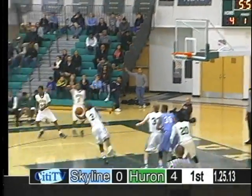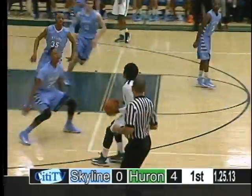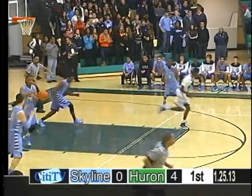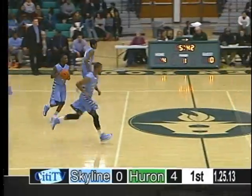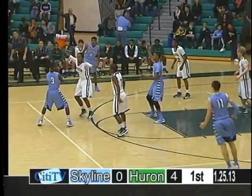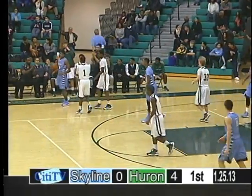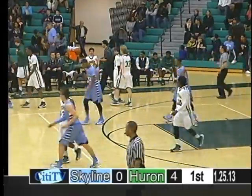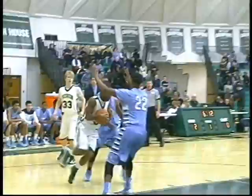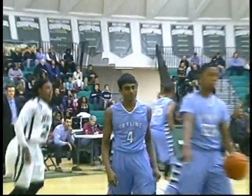Nice pass by Johnson to Sims for the bucket. Now a long three-pointer. Off the rim, no good. Rebounded by Huron. Now Sims with the three-pointer pull-up. Off the rim, no good. Rebounded by Anand. Now pass to Anand. He wasn't looking for it. And it's out of bounds off his hands. That'll be River Rat basketball. Now here's a replay. There's the no-looker by Bass to Sims for the easy layup.